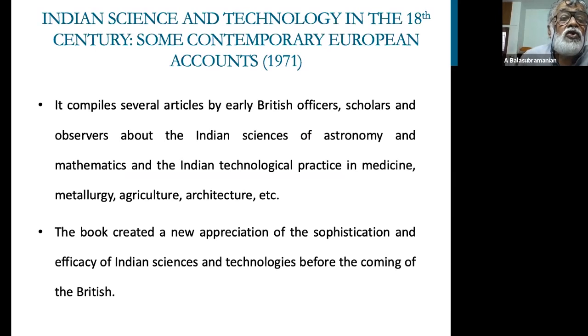So what does this book talk about? It compiles several articles by British officers, scholars, and observers about Indian sciences in areas like astronomy, mathematics, and technological practices and medicine, metallurgy, agriculture, architecture, and so on. The book created a new appreciation of the sophistication and efficacy of Indian sciences and technologies before the coming of the British.